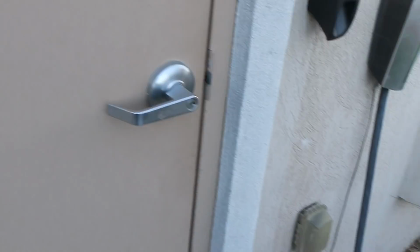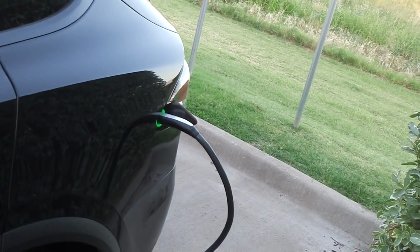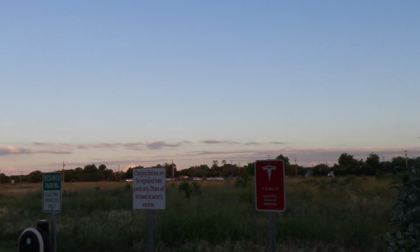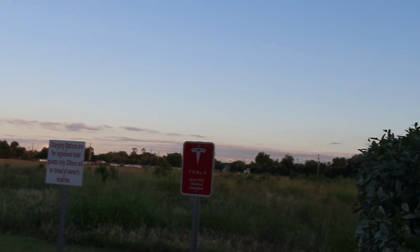Okay, we did arrive, and I already plugged it in. The car, the Model X. Let me show you around. Actually, the charger has been attached to the wall here of that house, probably an electrical house. Then I'm going around here, and then could plug it in there. And it has a sign: charging stations are for registered hotel guests only. Others will be towed at owner's expense. Okay, and then they have another charger here as well.